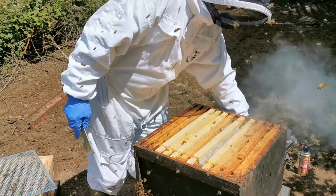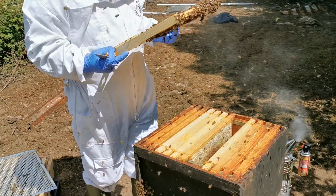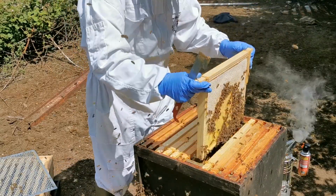Pellets definitely last better. So that's a lesson learnt. Yeah, building out that one nicely. That'll be lovely.